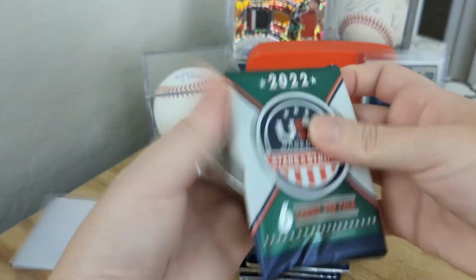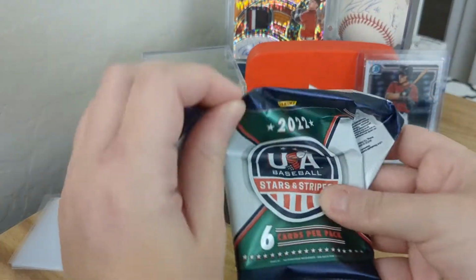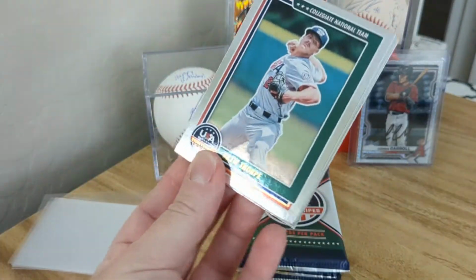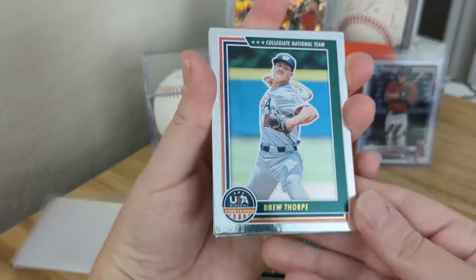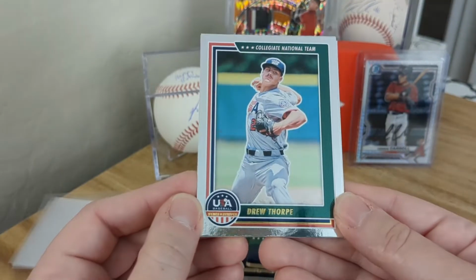Moving right along, I think I found this box at Walmart when I was card hunting this week, so never opened one. Figured I'd have fun with it since I got my Alec Thomas autograph.